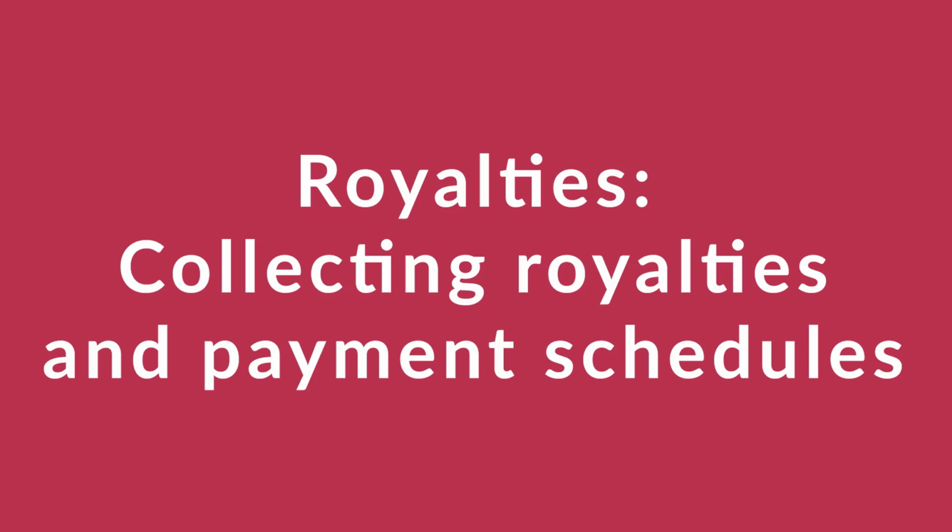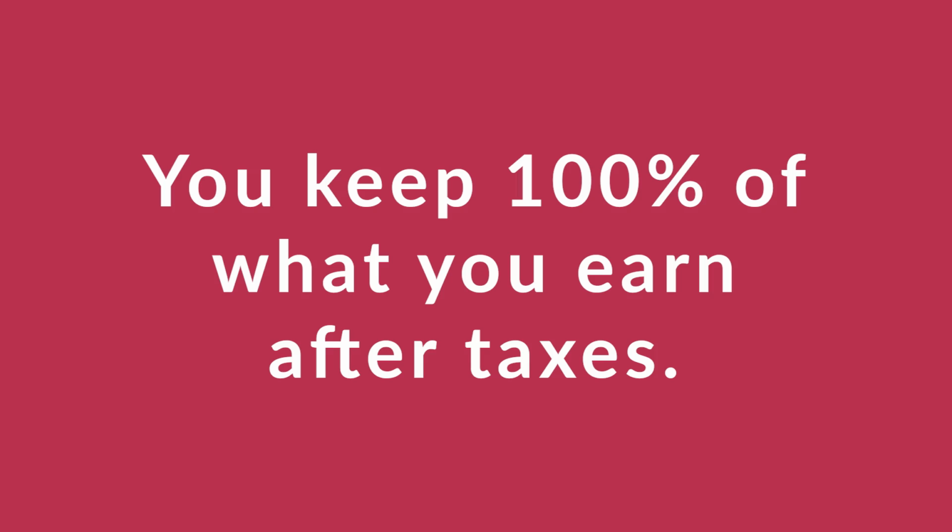Let's talk about royalties. DistroKid and TuneCore both collect royalties for you, and neither of the platforms take a cut of your royalties. You keep 100% of what you earn after taxes. They both only collect master royalties, not publishing or performance royalties. You only get royalties from streams or purchases of your songs. TuneCore does have a publishing division that collects publishing royalties, but that's separate to their music distribution service and has separate pricing and rules. Payment per stream completely depends on the streaming platform and country.